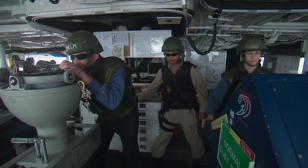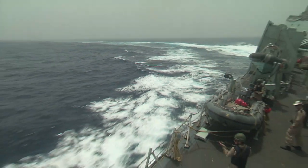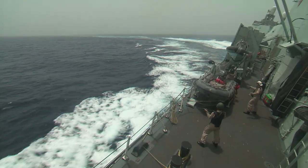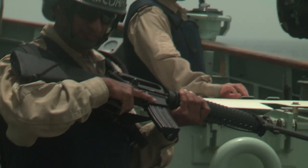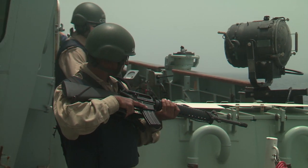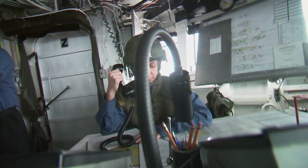It's not entirely unusual for a dhow in this part of the world to try to ignore a first request for communication from a coalition warship. Sometimes this is simply due to not understanding the language of the hail. When a second warning is disregarded, though, it could be an indication of suspicious activity, particularly with a 4,000-ton frigate bearing down on a much smaller vessel.